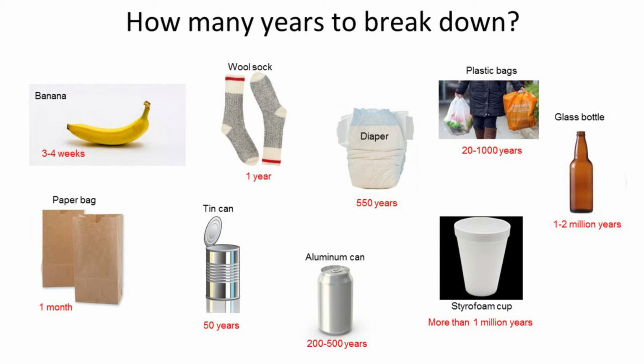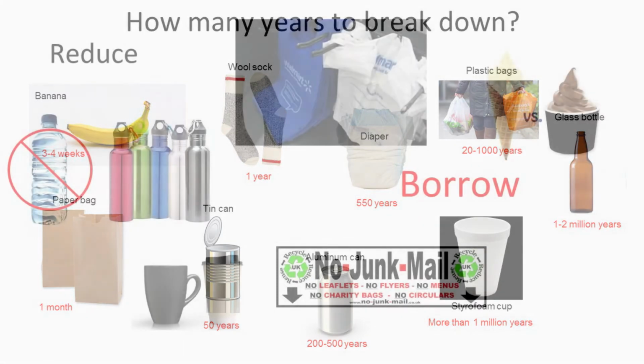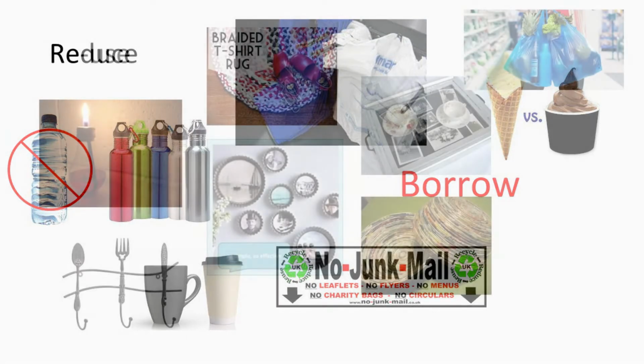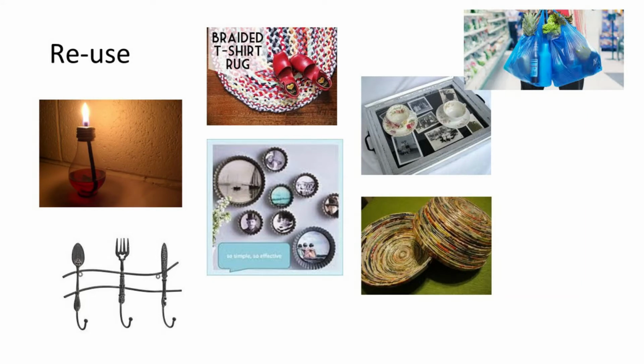That's why it's important for us to reduce, reuse, and recycle. And that's what we're going to talk about today. We can reduce how much trash we produce by using reusable water bottles and coffee cups, reusable bags, ice cream cones instead of cups, and putting a "No Junk Mail Please" flyer on our mailbox. We can reuse some of our trash, use our bags again, use newspapers to make a basket, repurpose silverware or light bulbs into new projects.